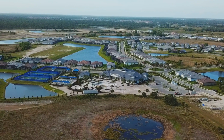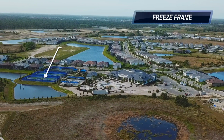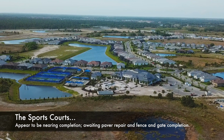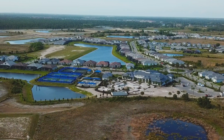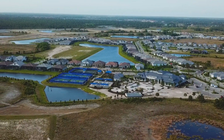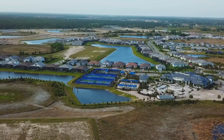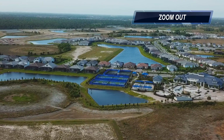As we come to the sports courts, we'll freeze frame the video so you can have a decent look. The canopies have all been replaced, windscreens are up around the ball courts, and landscaping is all but done. All that seems to remain here is to fix some pavers, finish the sidewalk, secure the grandstands, and complete the fences and gates separating the courts from the unfinished pool area.